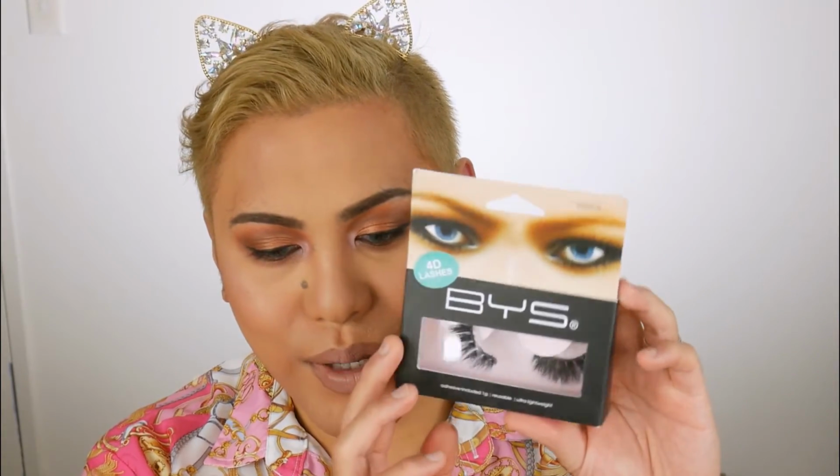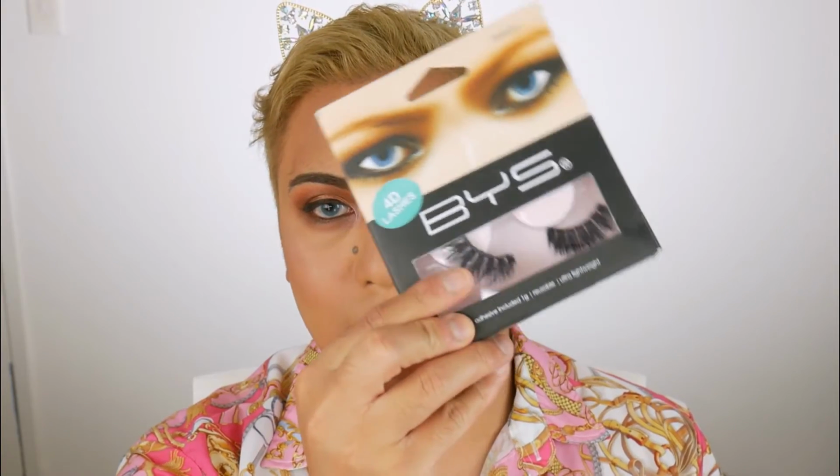Okay, now I'm going to apply these massive lashes. These ones are from BYS, the 4D lash, in the dramatic style. These are huge. I know I've got other lashes from them, but again, I can't seem to find anything in my room, so I will be right back. I'll pop these on, and you guys are going to see these are like drag queen huge lashes. Ta-da! Big lashes. Okay, now I'm just going to set the face again with that Maybelline Lasting Fix Makeup Setting Spray.